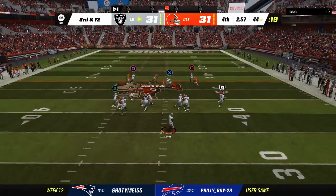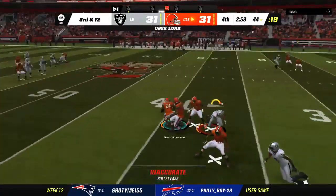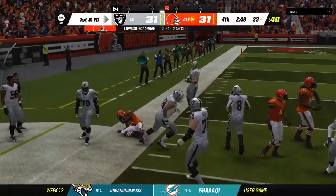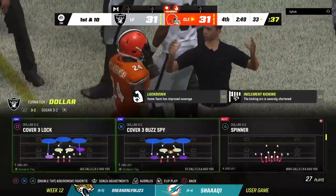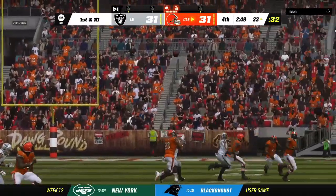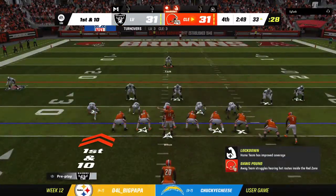He'll look to throw. And this is going to be intercepted. Picked up by Jeremiah Owusu-Koramoah. Well, I get what he was trying to do. He was moving to his right and trying to shift the coverage, but instead he shifted the coverage also to the right and threw right into it for an interception. So they'll come up 1st and 10 now from the 33.